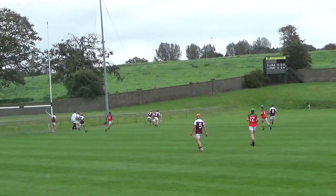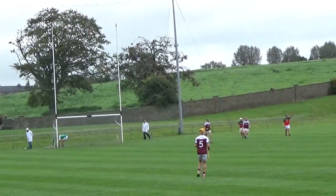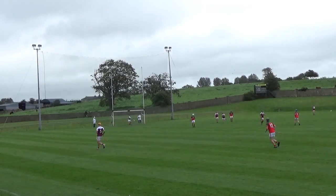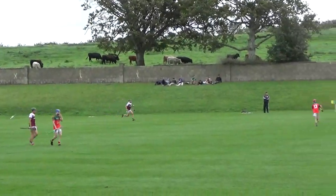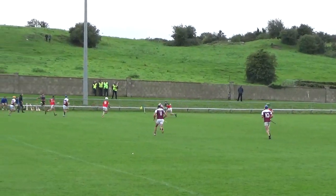That ball trickles wide and it's back to Kevin Nolan in the goal. Short puck out goes to Shane Staunton in space. He looked to deliver a clever ball. That's a great ball in front of James Nolan.